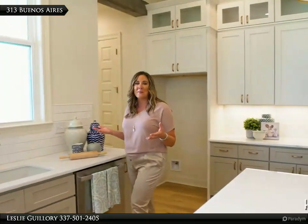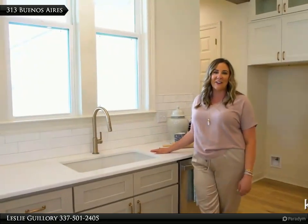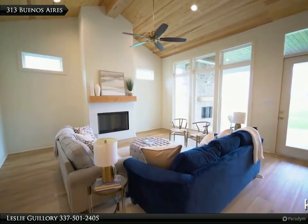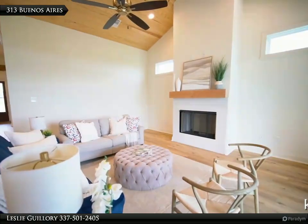An abundance of cabinets in the kitchen, and you'll love the two-toned cabinets. Kitchen is open to the living area, which offers a tongue-and-groove cathedral ceiling that makes the living room feel like a dream. Complete eyesight from living room to the back path.